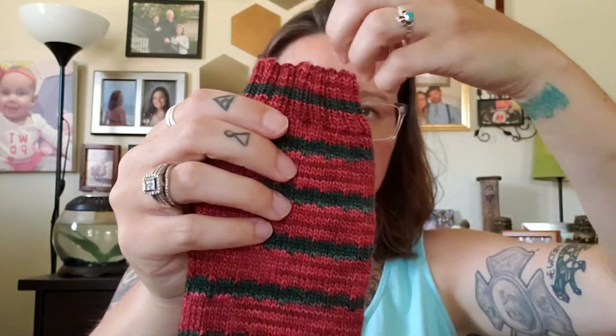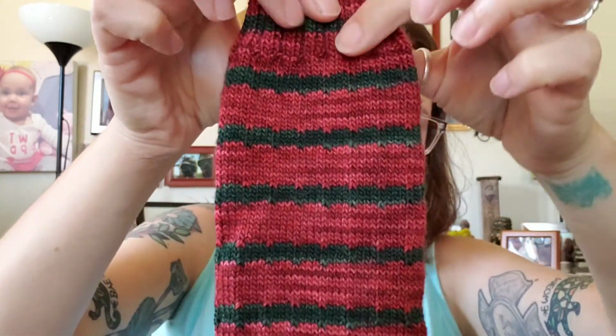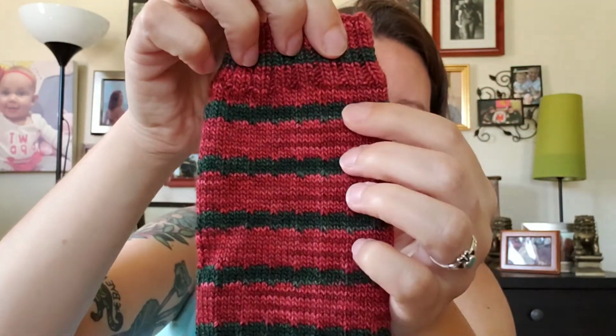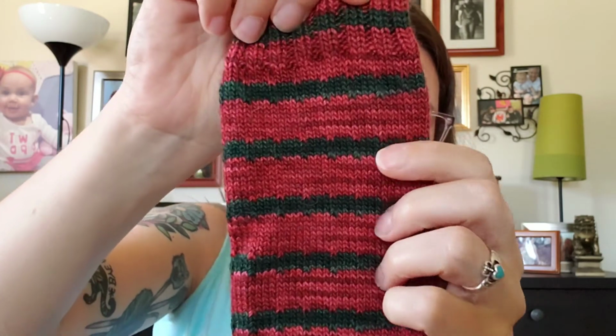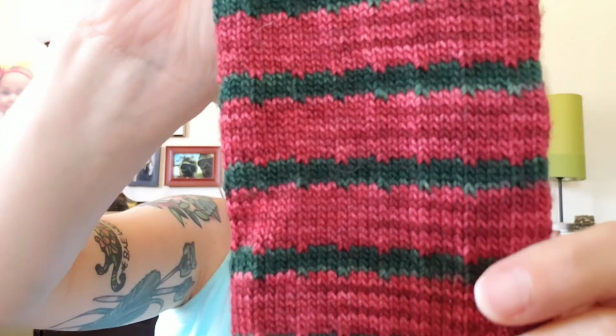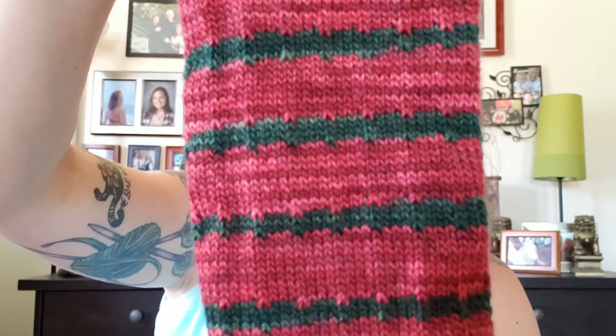The only thing I am doing, so I've done my rib. I didn't do it in the rib, but I did it down here in the sock. Every fourth stitch when it comes to a color change, I'm slipping. So you can see I'm slipping those stitches. And I'm doing a tube. I'm going to cut a heel into these.